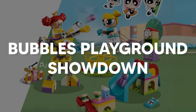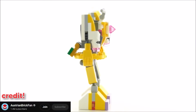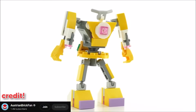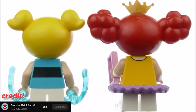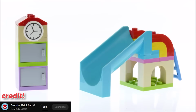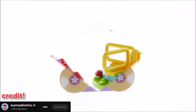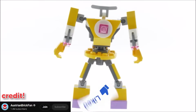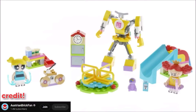LEGO Powerpuff Girls Bubbles Playground Showdown. Some sets just leave you wondering, and the LEGO Powerpuff Girls Bubbles Playground Showdown is a prime example of this. Now, some might be stoked for the Powerpuff Girls minifigures, but this one's a head scratcher once again. It's like LEGO again tried to capture a scene from the animated series, but it's oddly pre-assembled, which defeats the purpose of LEGO, doesn't it? From a perplexing choice of villains to an assortment of figures that seem randomly picked, this set is like a quirky snapshot of a show that might not have resonated with everyone.